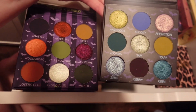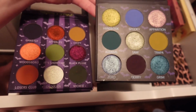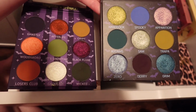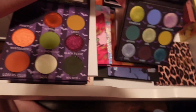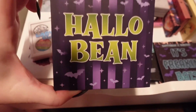And I know that there's a lot of issues with Shroud. People aren't really purchasing from Shroud. They are still a brand, but this is all I've ever bought. And these are really good palettes. I really bought them just to support Betty Jean. And I love these palettes. So we're going to go ahead and pull Halloween for now.